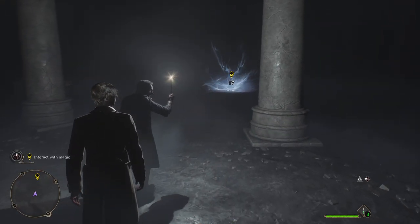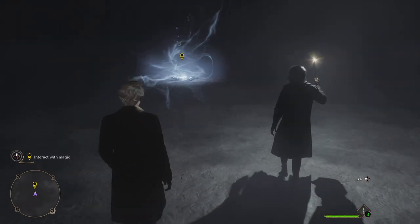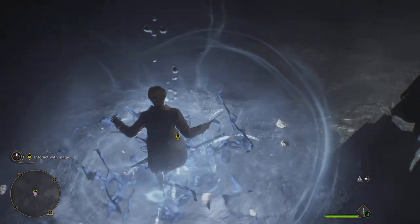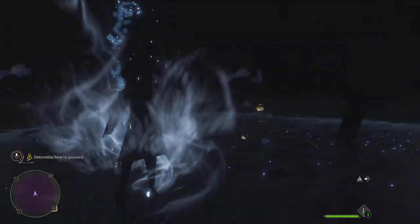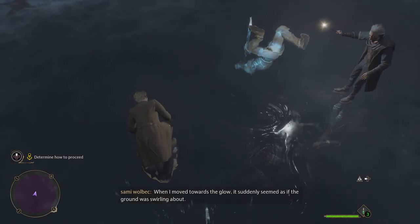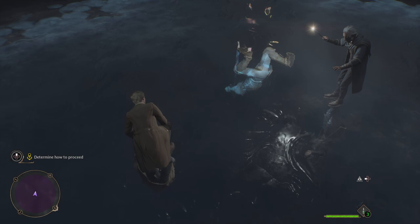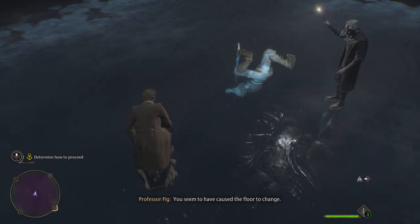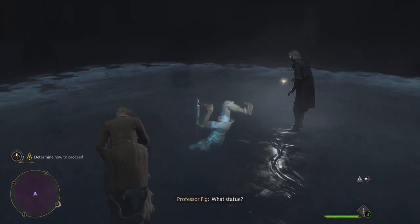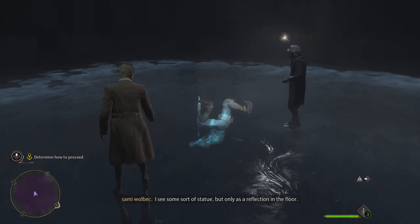I see something up ahead. What is it? That glow again. But on the floor. Lumos! What happened? When I moved towards the glow, it suddenly seemed as if the ground was swirling about. Are you all right? Yes, sir, I'm fine. You seem to have caused the floor to change. That statue? What statue? I see some sort of statue, but only as a reflection in the floor.